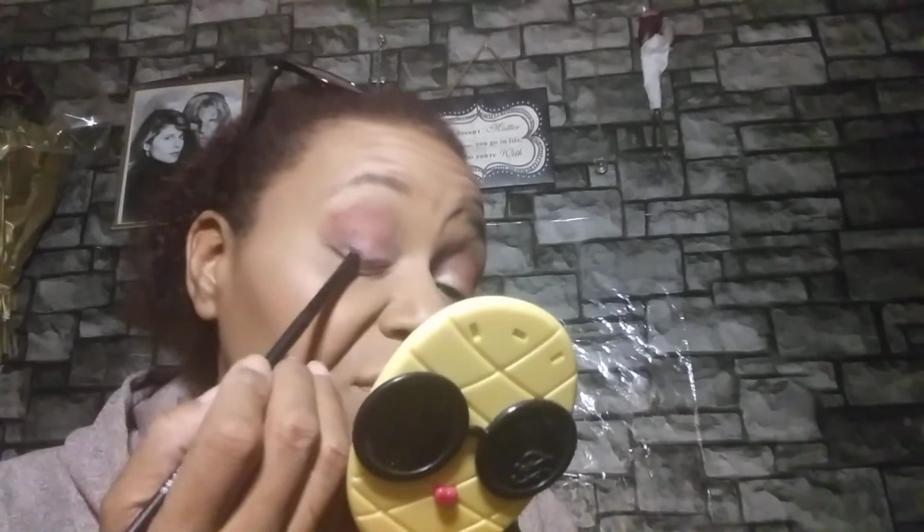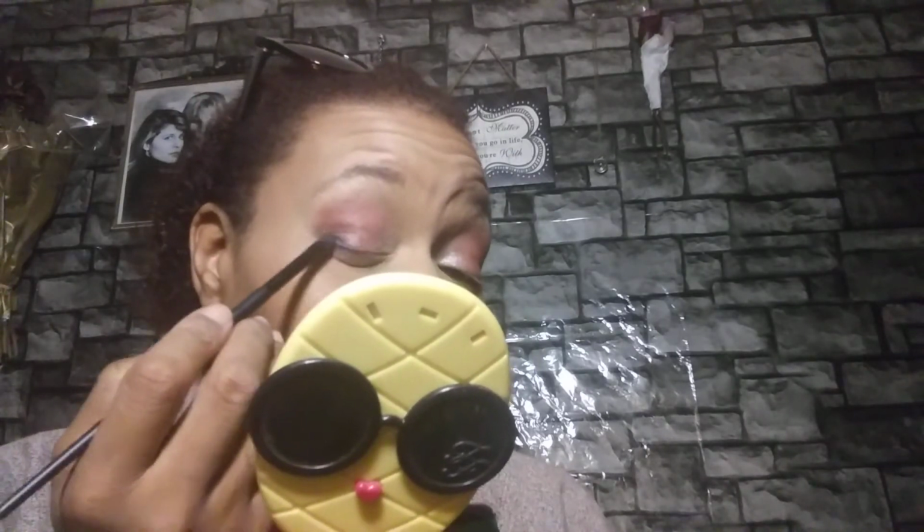I don't even know if dimension is the right word to use. I want to say like depth or something, you know. See, it's a little bit more. So this eye doesn't look as open or awake, I guess, but now this one, to me, does. If that makes sense. And I only did a little faint line. Kind of like my liner, and that will darken it up.